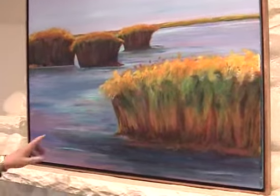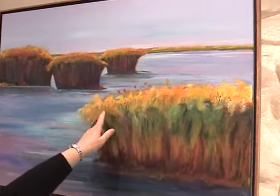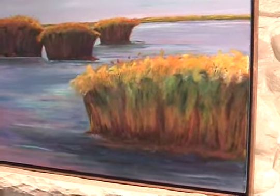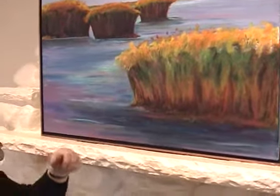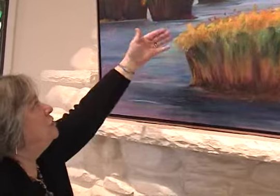This is acrylic with oil stick, which is like oil paint in a crayon form, very rich and gooey, and I use that to bring up the color and enhance on top of the acrylic.